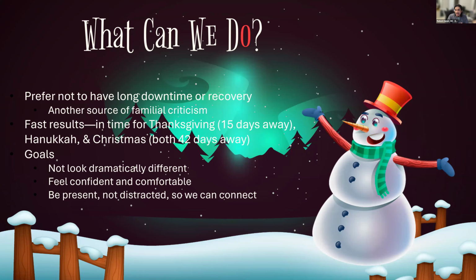We want to look not dramatically different, right? We don't want our family to find that a different person has come home. We want to feel confident and comfortable. And also, I think most importantly, we are more alienated than ever, and we have brief time to spend with our family. And I want to spend that time connecting with them and being present and making memories. And I don't want to be distracted thinking about how I look. And so I think the things we can do in this office to boost our confidence, to let us feel comfortable in our own skin, those are the things we're going to be focusing on today.